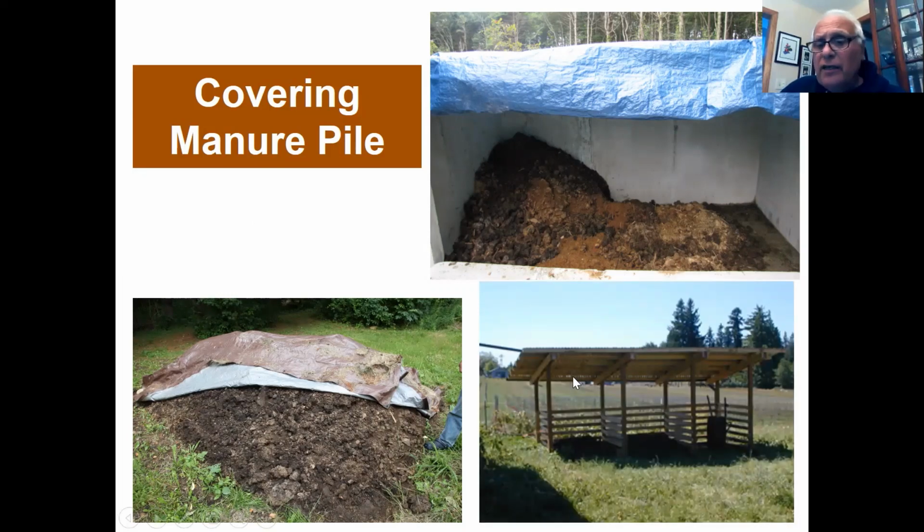And it could be fancy like this one. This is a permanent roof. And this shed or shelter can be used for different purposes, including storing manure.